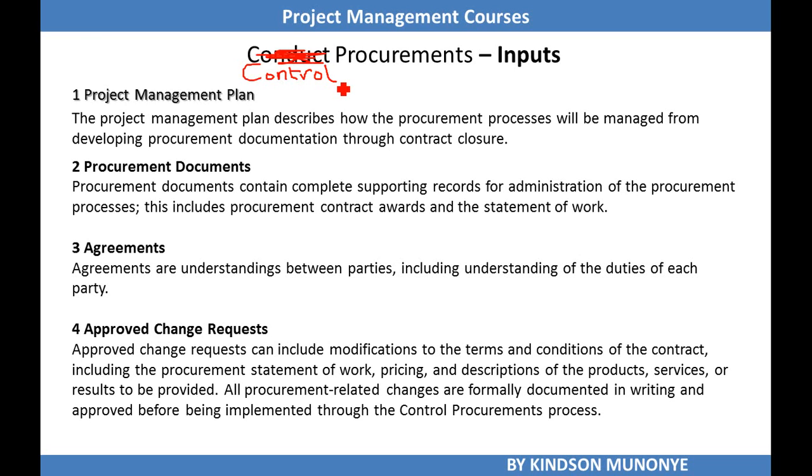We need approved change requests to help us see the modifications to the terms and conditions of the contract, including the procurement statement of work. All procurement related changes are formally documented in writing and approved before being implemented through the control procurement process.